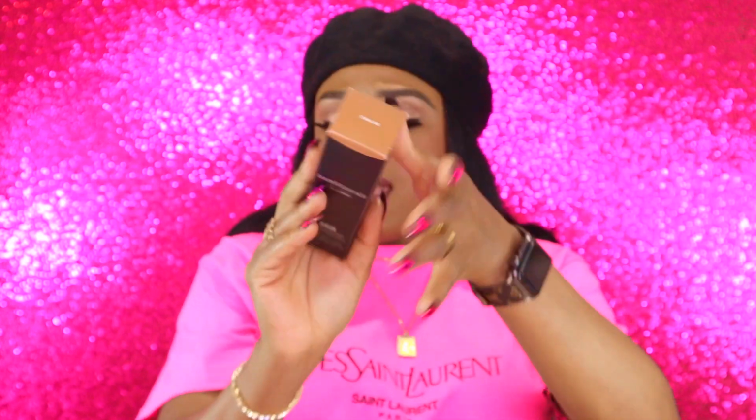If you guys watch my empties video, of the things that I bought that I finished, or some of my hauls, my Ulta hauls, I love the Bare Pro foundation. This is the Bare Pro 24-hour performance liquid foundation. My color is Chai. And I absolutely love this foundation. As I said in a previous video, I used to work for MAC. I used to wear the Studio Fix Liquid Foundation. I think I still have it, but I like this a little bit better.